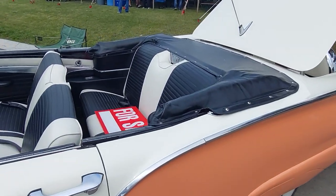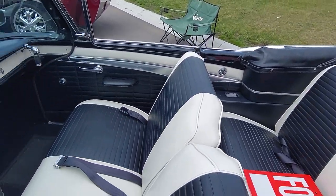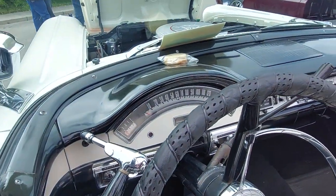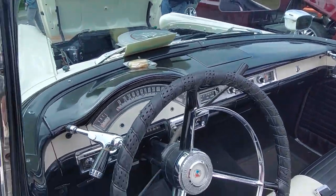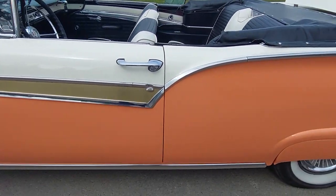Inside, you'll see a nice two-tone interior with a white on black. That looks good, with the speedometers in these being quite neat to see. And, yeah, absolutely love it. I'm going down the side of the vehicle again. You can just see all the lines.